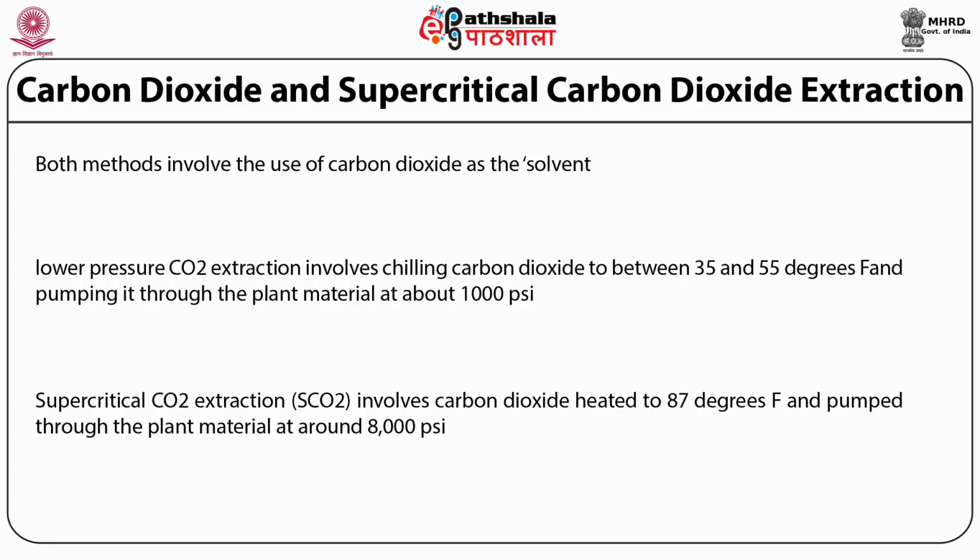The efficiency of carbon dioxide extraction is particularly important when rare or endangered plant species are involved, such as Indian sandalwood. Less of the precious plant is needed to produce an equivalent amount of oil.